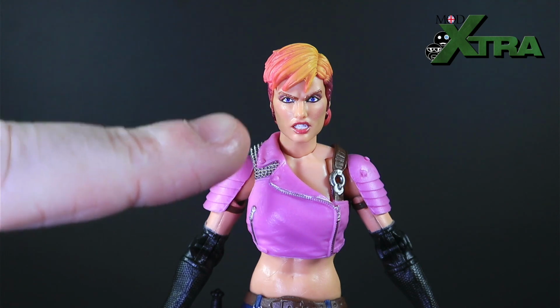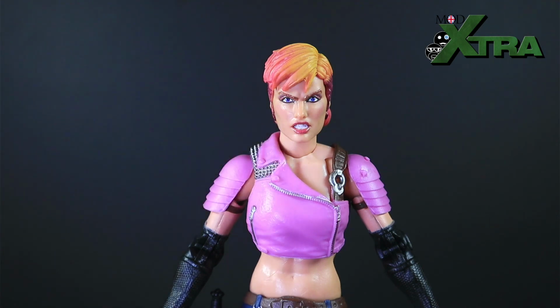And there's even a little bit of blush in the cheeks. She's been popping the old makeup on, the old punk rock look makeup, and that's all really exceptional. Very, very pleased with that.